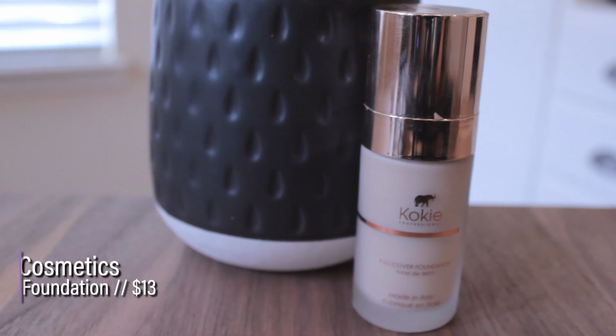All right, last product. It's an honorable mention, you guys. You cannot go to the store and buy this. I'm sorry. Hopefully you can find an option in the first 4 if you cannot order anything online. But if you can order things online, this is it. This is the Kokie Full Cover Foundation.